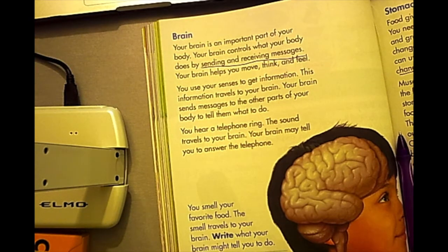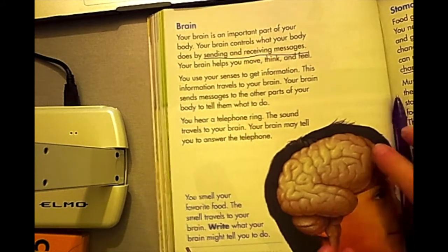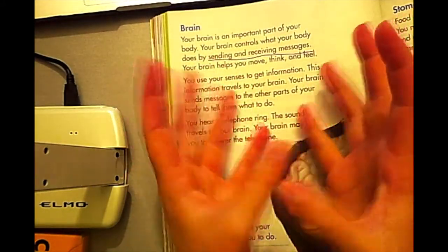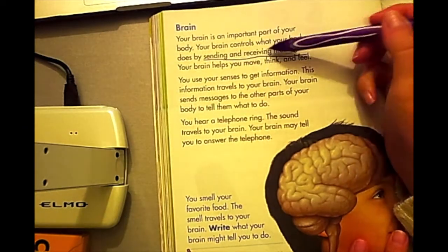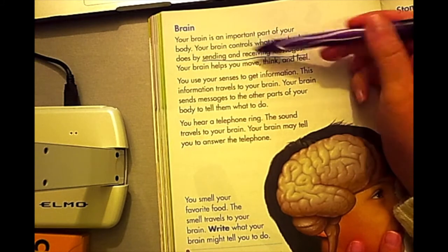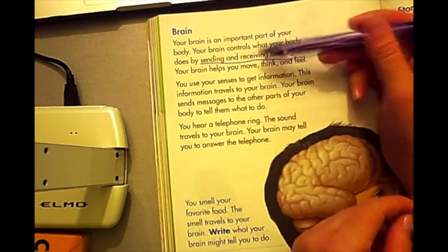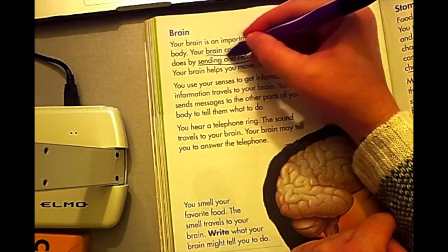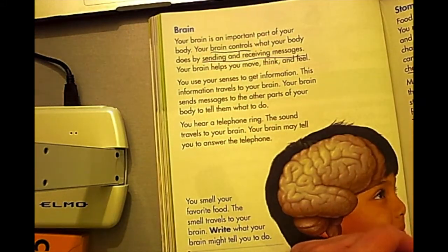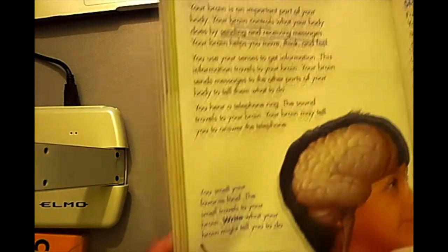And what are your instincts when someone's throwing you a ball? What are your instincts to do? Well, your brain is telling your hands, catch it so it doesn't hit me in the face. So your brain is sending messages to your hands to catch it. And then your hands move and they catch the ball so it doesn't hit you in your face. So your brain is the main controller of your entire body. Again, that is why it's so important to protect it.